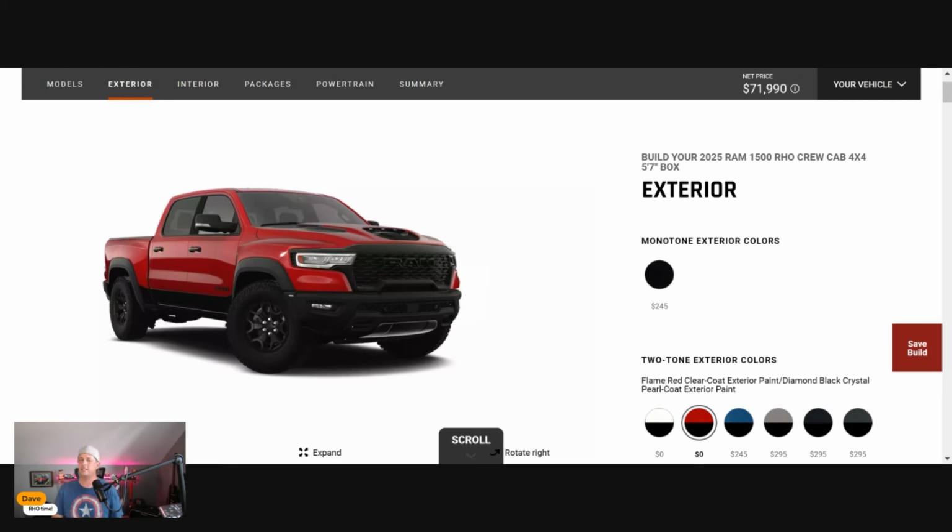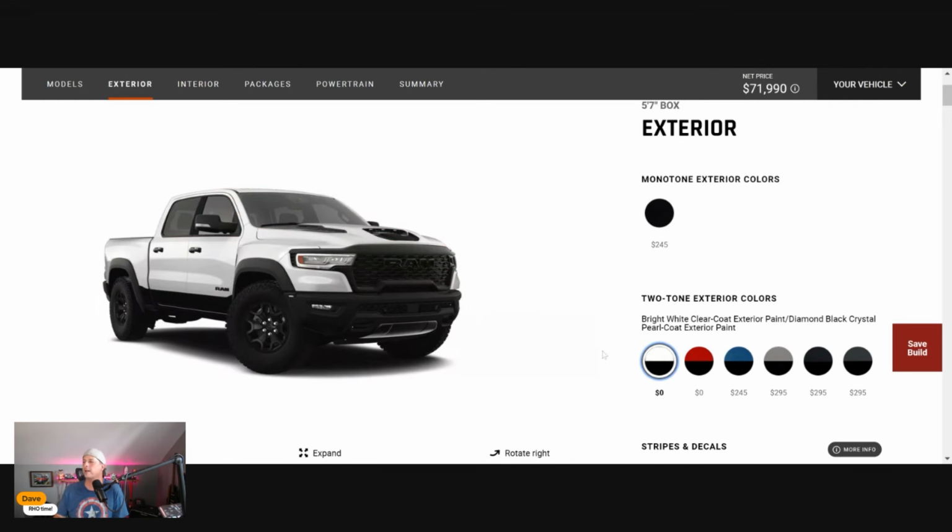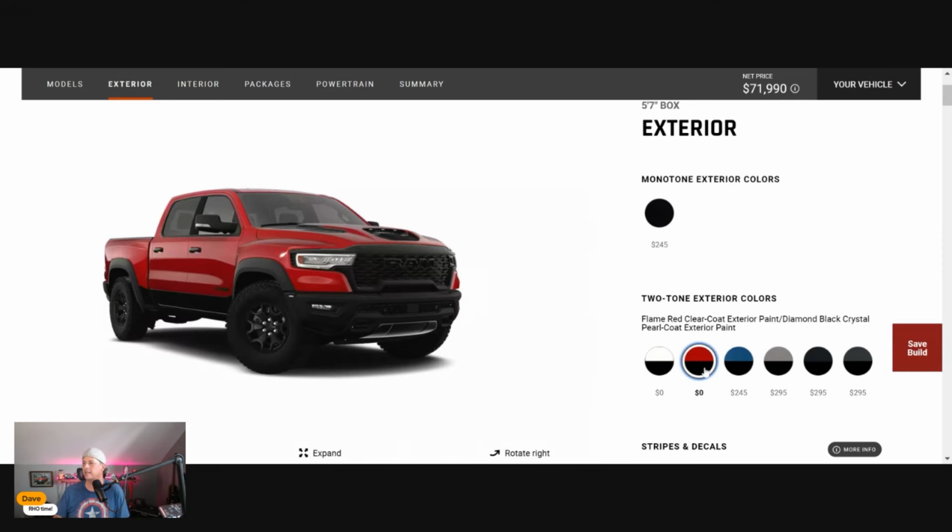I always say it, exterior, the color you choose sets the tone of the vehicle. And it looks like we have a few good choices over here. So let's click this one here. And first up, we have their bright white. And I like kind of the black on it. I might have liked just a fully white vehicle, but it definitely sets the tone with all the black bumpers and everything just carrying on. Very menacing there. Next up, we have flame red, which is a good color. Ram has some really good colors out there.